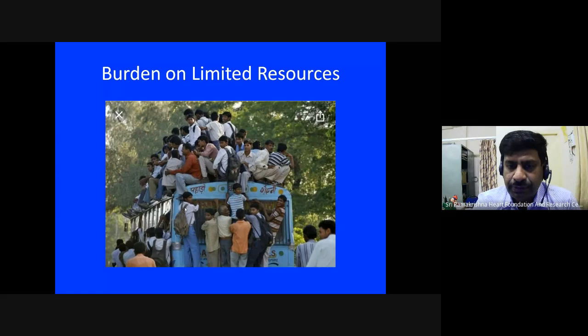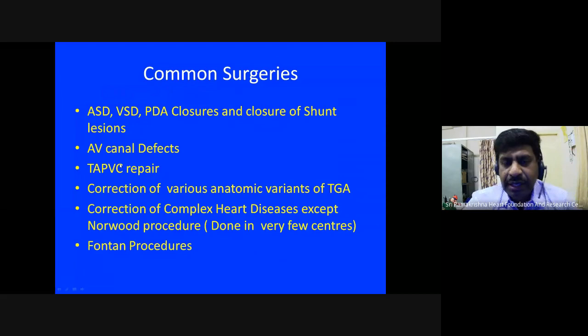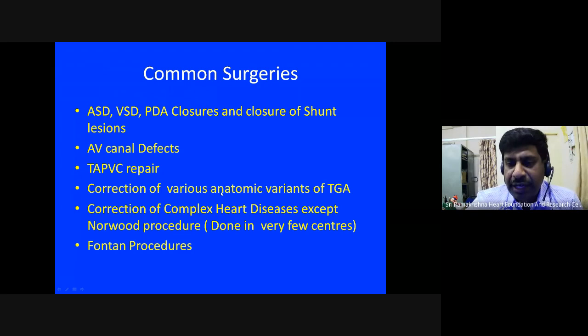So the common surgeries performed are ASD, VSD, PDA closures, and closures of other shunt lesions like aorto-pulmonary window, complex repair of AV canal (atrioventricular canal) defects, and total anomalous pulmonary venous connection repair. This TAPVC repair has to be done in the neonatal stage or before the child crosses the infancy stage. And correction of various anatomic variants of transposition of great arteries. Correction of complex heart diseases is routinely done except the Norwood procedure.